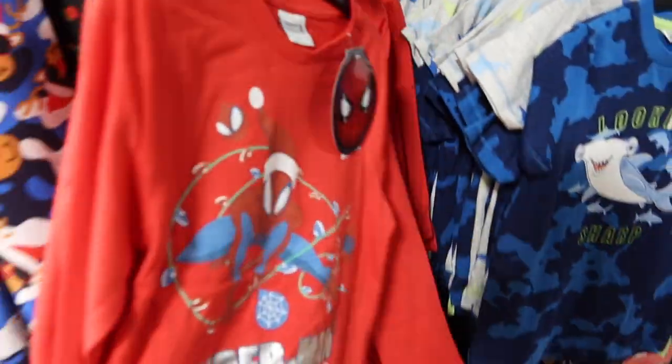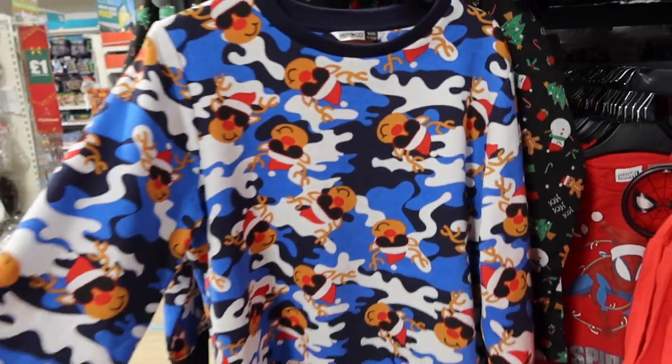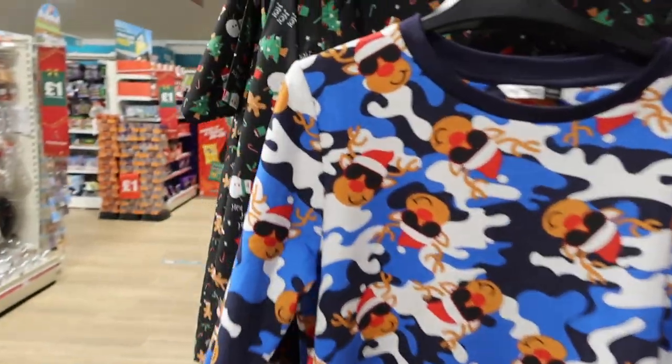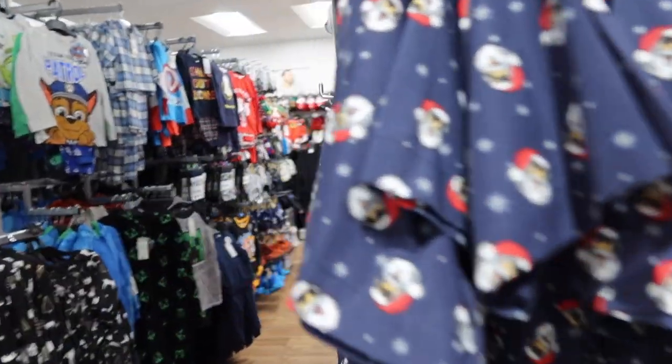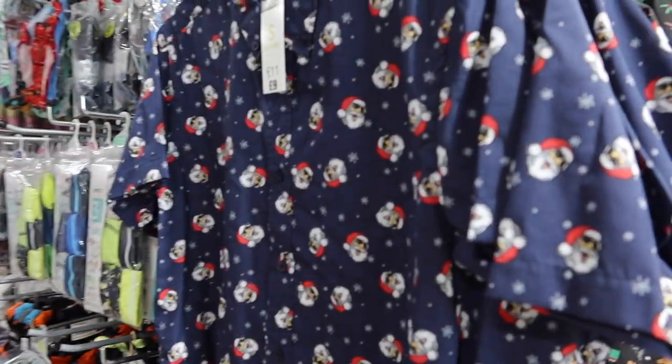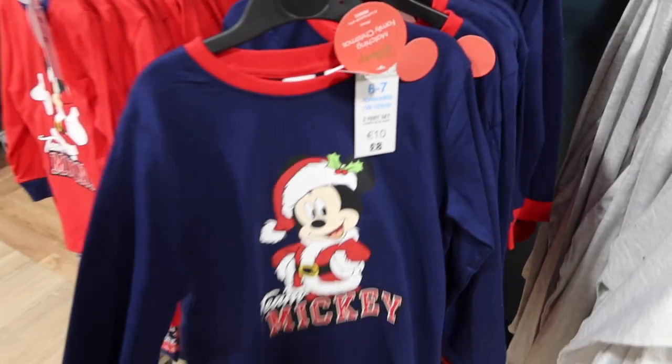Loved this Santa Spider-Man. I've never seen anything like this before. And my boy would adore this camo reindeer jumper. I love this shirt. And I'm a little bit cross because I bought something similar for Ethan from H&M, and I think it was a little bit more expensive, and they had some fab Disney pajamas too.